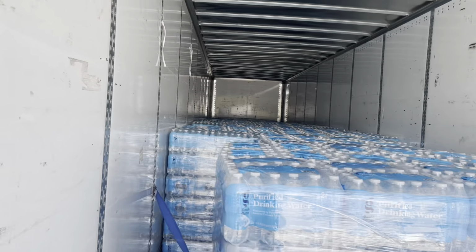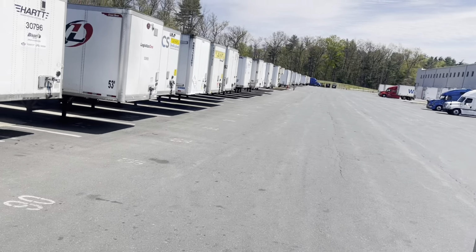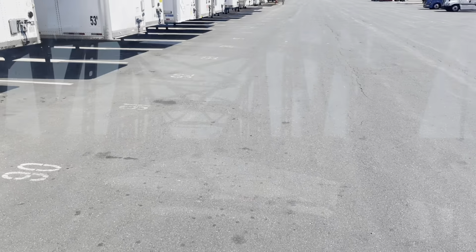So this is what we're working with. We got that Target brand purified water. We headed to Mount Pocono, PA, y'all. So I'm gonna holler at y'all in a little bit.